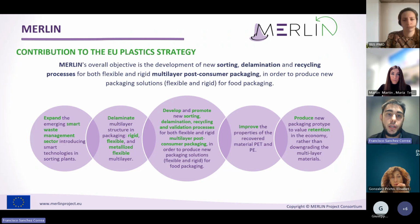This is the contribution of this project to the European Union plastic strategy. We have different pillars, as I said, in order to create technology and create information for the companies, and finally contribute with this development to the recycling of this type of structures. We have to expand the emerging smart waste management sector, introducing smart technology in sorting plants. This is the main objective of this workshop, just to explain this type of smart waste management and optimization of the sorting plants.